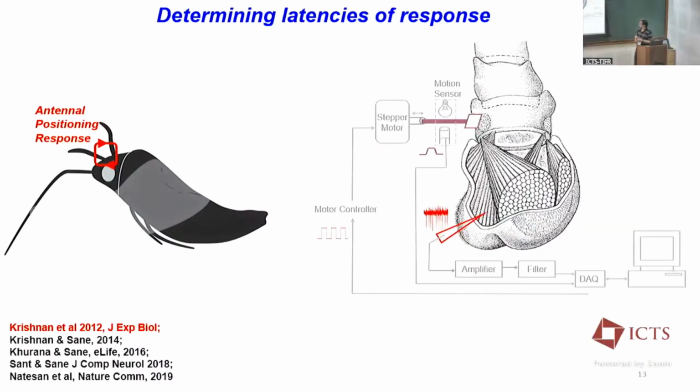So what is happening is these bristles get brushed, they send the signal to this part of the brain where they synapse with the motor neurons, which then send a corrective signal to the muscles. So if you take this antenna now and you move it, it'll very quickly come back to its original position. And this is something that we looked at very closely through a number of electrophysiological studies. So this is one setup by Anand Krishnan, Sunil Prabhakar, and others, where we took a stepper motor and we stimulated these bristles. And while we did that, we recorded from the muscles.